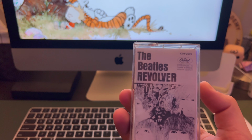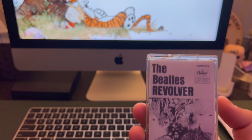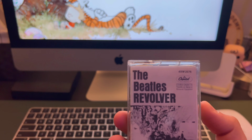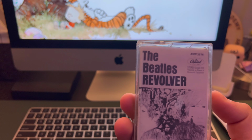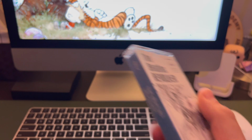Funny thing is that I think, and someone can correct me on this, that Yesterday and Today came out before the English Revolver. So in America, they got those songs first. But I might be wrong about that. Correct me if I'm wrong.